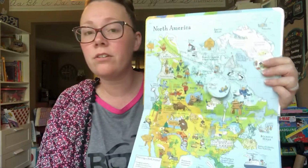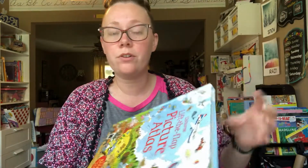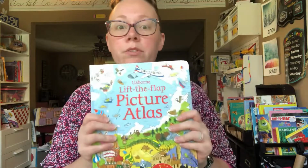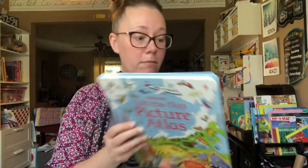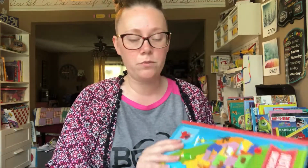So it's hands-on learning. If you have a tactile learner, these books are great because they're doing while learning, and that can be very important and help them to remember.